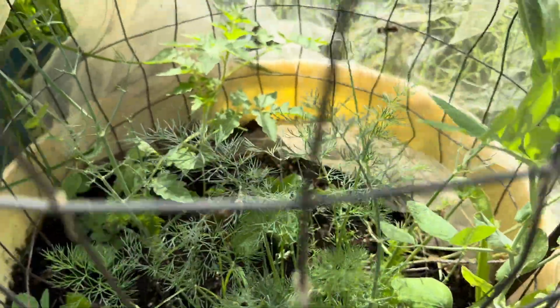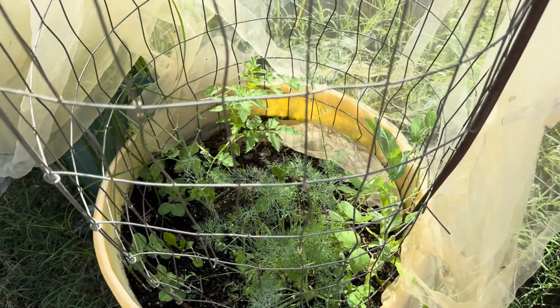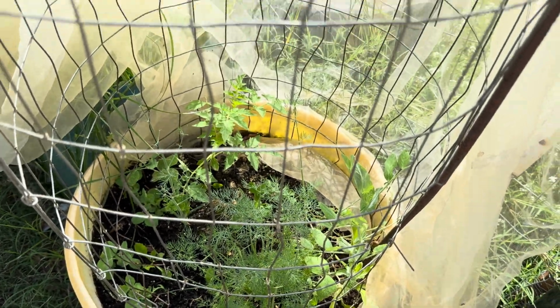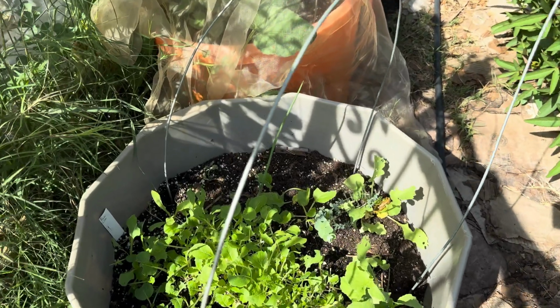The dill is doing great. Got some sugar snap peas doing great, but my first planting of peas have all died out. Now we're on the second and third planting, doing okay. So that's it. Nice, quick garden tour. So you can see everything's doing great.